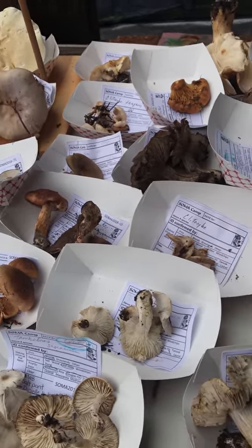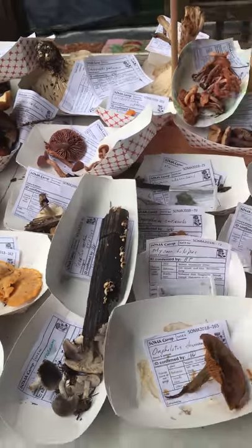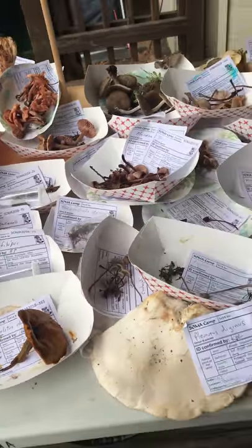Let's move on up to this table up here. We can get into sort of some of the really fun stuff. Here's our endophyte.